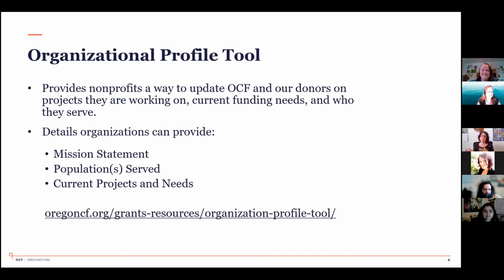So this is a relatively new tool. It's about 1.5 years old. And what we're learning is that profiles that are action-oriented and time-sensitive are received really well by our donors. So what I recommend is that once you establish this profile, you update it at least every 6 months. And you're certainly welcome to do so more frequently if significant events are occurring for your organization.